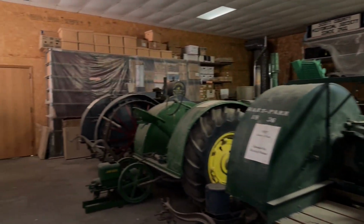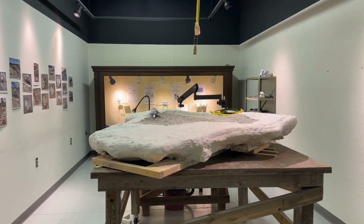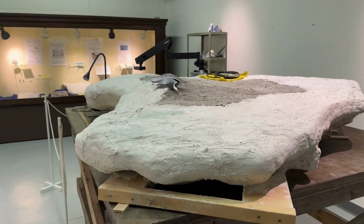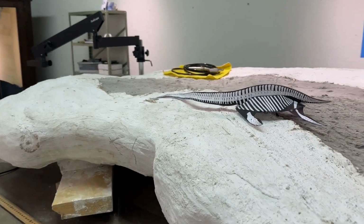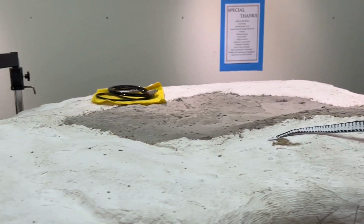Okay, this is my favorite room. It's not even complete yet. So underneath all that plaster is the fossilized skeleton of a plesiosaur. This is what they were said to have looked like, and it was discovered about 18 miles west of here by a local fossil hunter and teacher.